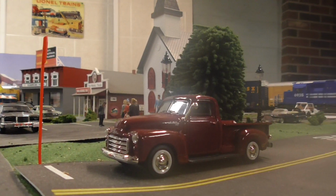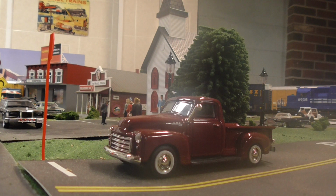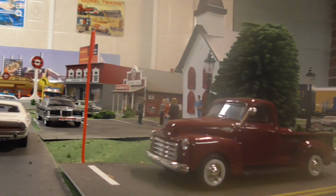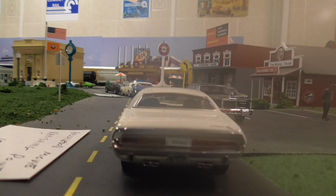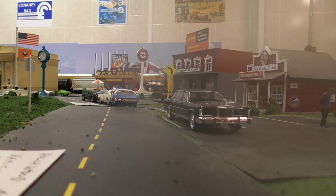Then we're crossing the intersection here. There's a 56 Chevy pickup waiting at the stop sign. My grandfather actually had a Chevy pickup truck just like this one. When he passed away, the paint was pretty faded, so my grandfather painted it black. But originally it was red when my great-grandfather had it. And then we're behind the Vanishing Point Challenger here. Alright, so now we're around him.